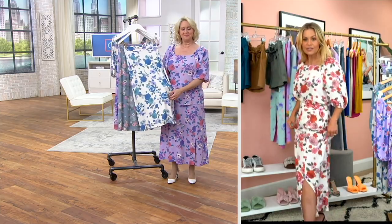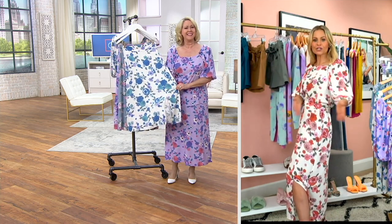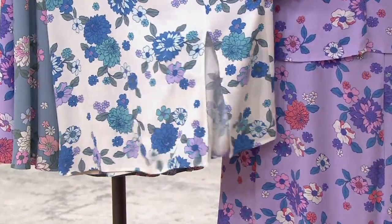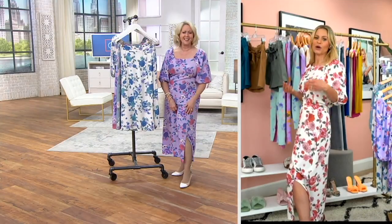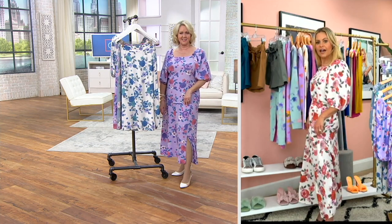And then we have this great little side slit, which I love because, again, it gives movement to the skirt as you walk. It is very feminine, but the slit hits right at about the knee. So even when you sit down, it isn't going to be overexposed in any way. It just gives you that movement and a little fun.